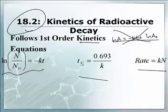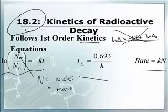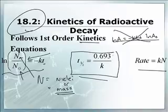But now, when we have radioactive things decay, we're going to use an N. The N stands for the number of nuclei, but it is proportional to the mass of the object, so you can actually use mass. The N0 is the original amount, and the N is the amount at some time t. And the half-life is just 0.693 over k.